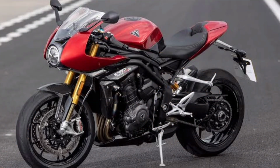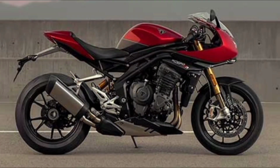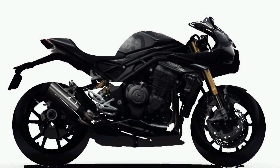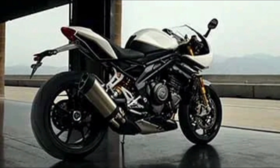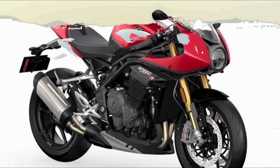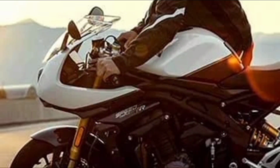4. Triumph Speed 1200RR. The Triumph Speed 1200RR is considered one of the best products in terms of styling, power, and handling. The bike is powered by a 3-cylinder 1160cc liquid-cooled DOHC engine which produces 177 horsepower and 124 Nm of torque. This can launch the bike to a top speed of 265 kmph.